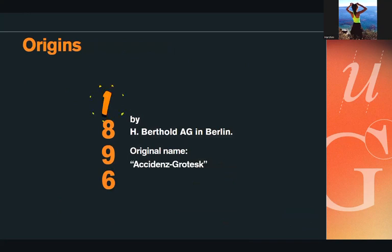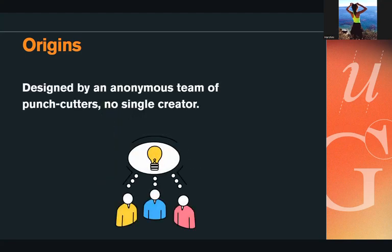The story begins in Berlin in 1896 at H. Berthold AG, a leading type foundry. A team of skilled punch cutters released a typeface called Akzidenz-Grotesk, which translates to commercial sans. Their mission was simple: to create clear, durable letters for posters, forums, and storefront signs. No designer was credited for it. It was a result of a real workshop collaboration.